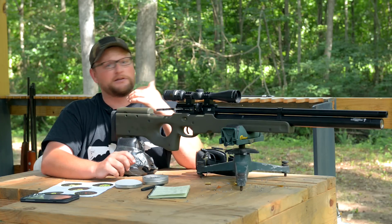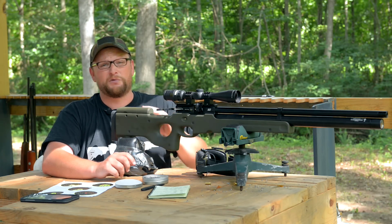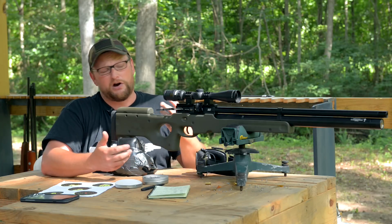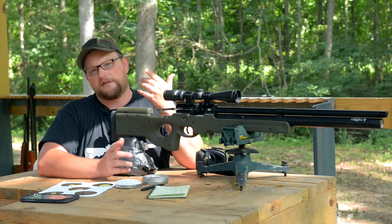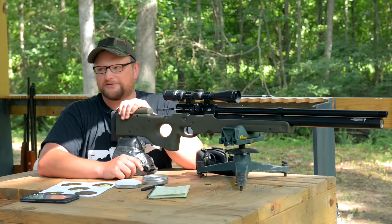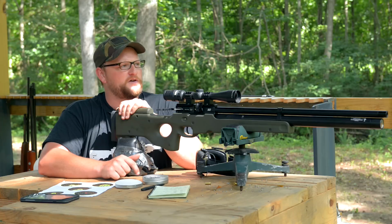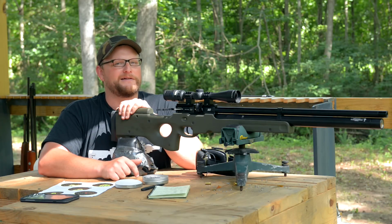I could see where hitting something like the size of a golf ball at 100, 150, 200 yards with this gun would be an extreme challenge, and that's why they call it a challenge. I'll tell you what, we might try that later on in the video. That's pretty cool for now. I've got some thinking to do on hitting that golf ball at 100 later. But for now, let's shoot some random stuff with it and have a little bit of fun. Let's go for some eggs. How about that? Let's do it.